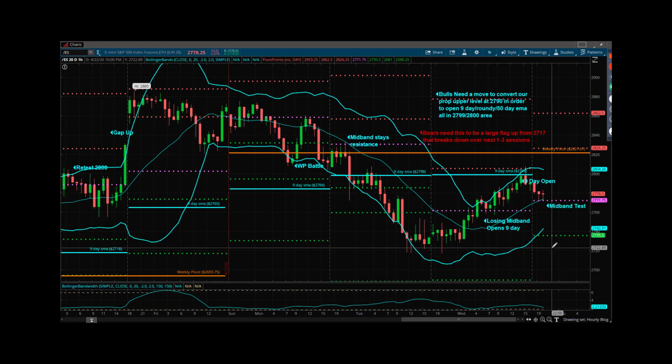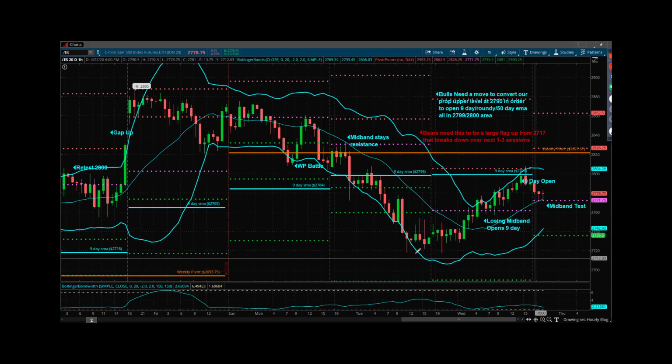I would have liked a break that wasn't quite so hard. Maybe we could have got involved in something there, but we had to be patient, wait for the higher low in and around 84, and then go ahead and deal with it. So mid-band test is going to be a big deal. Nice walk up. Bears are trying to fight back. They need to keep fighting back and see if they can break these matching lows at 2717.